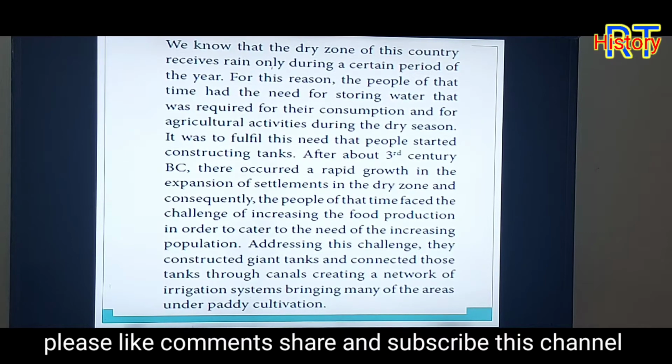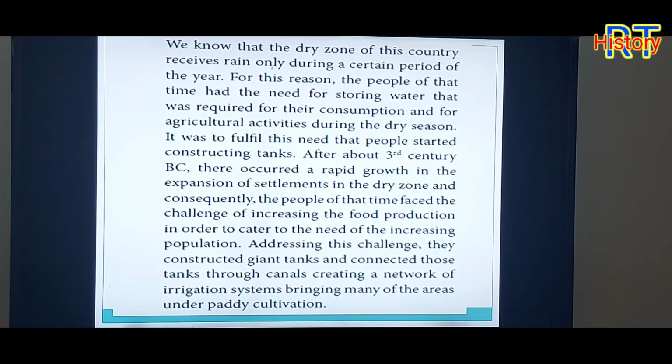After about the 3rd century BC, there was a rapid growth in the expansion of settlements in the dry zone. The people of that time faced the challenge of increasing food production to cater to the needs of an increasing population. They constructed giant tanks and connected those tanks through canals, creating a network of irrigation system, bringing many areas under paddy field cultivation.